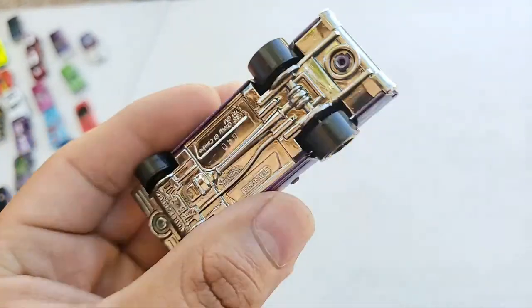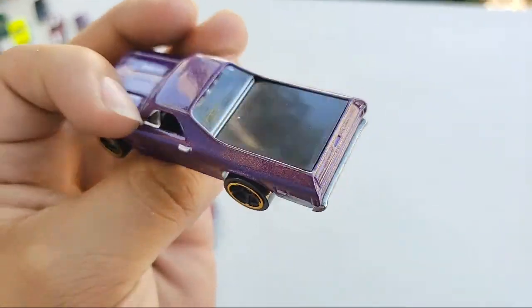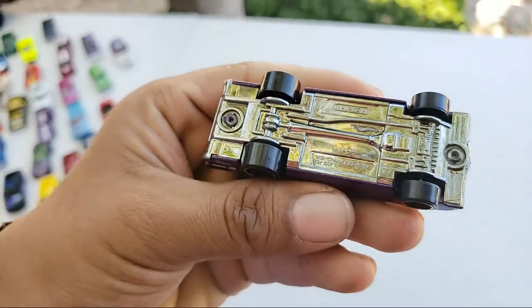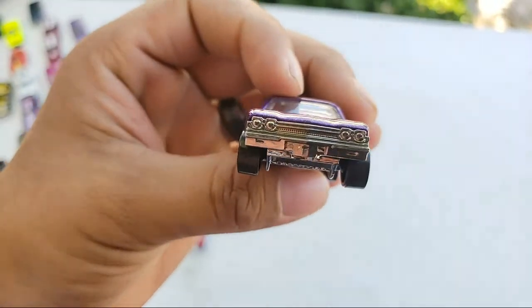This is an El Camino. Damn, I love that one, bro. Take a look at the base. I mean, just the color of the base, man. Like a black chrome. Like, yeah. And it stands out on the grill, man.